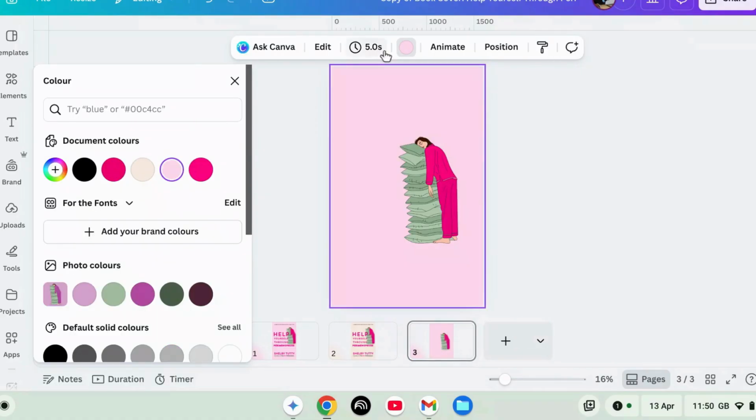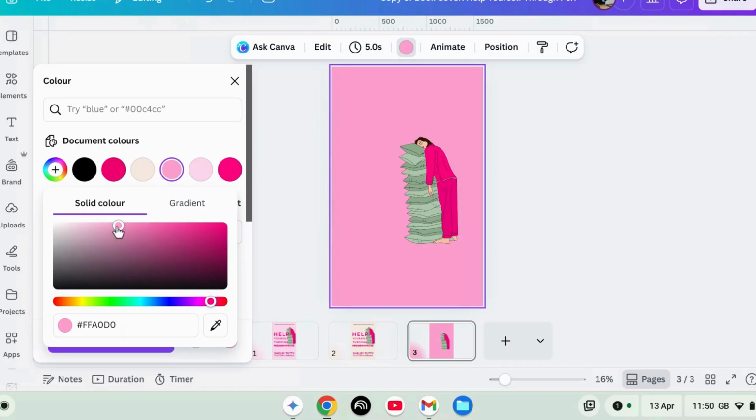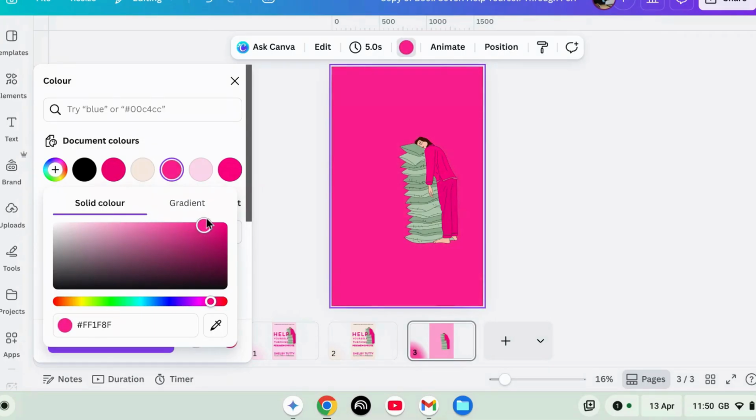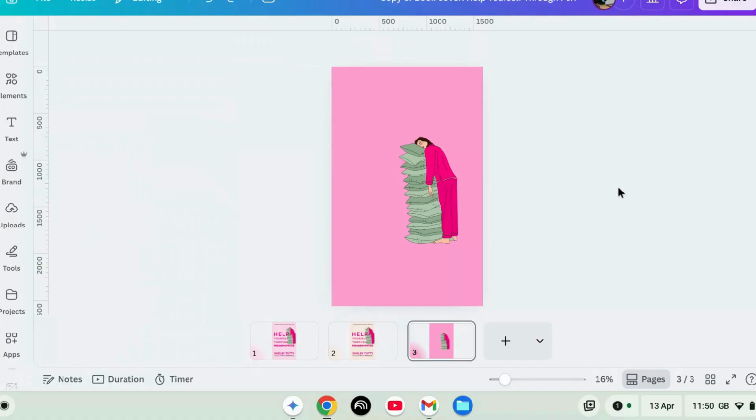And the background color is actually this very bright pink taken down. So if you take it up to here, you end up with the same pink. So I got the very bright pink, and then I just changed it, took the color down a bit. Let's undo that. Okay, so that's the background.